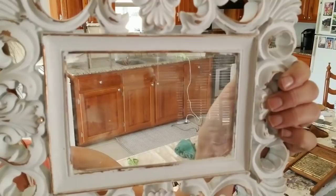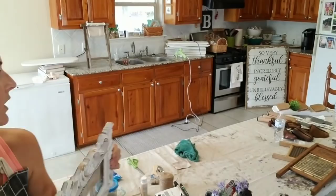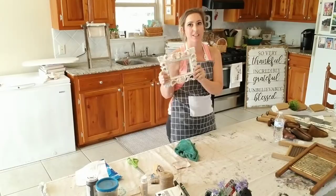Y'all see that? So I'm not heavily distressing it. I'm just getting the edges so the details really show. Really cute. And the backers for this, where did I put them? They were really nice, like velvet backers. They weren't cheapo. And this feels like plaster or something, not plastic. So this is a super nice frame.